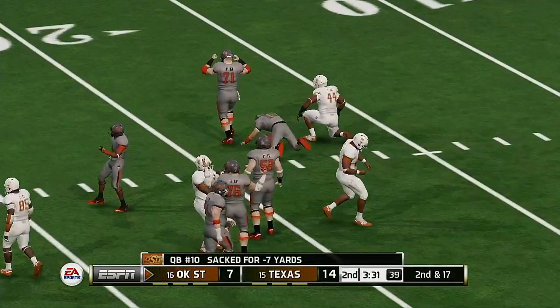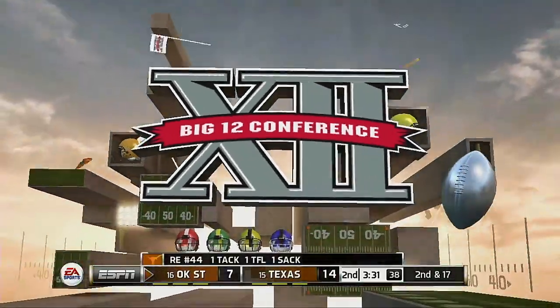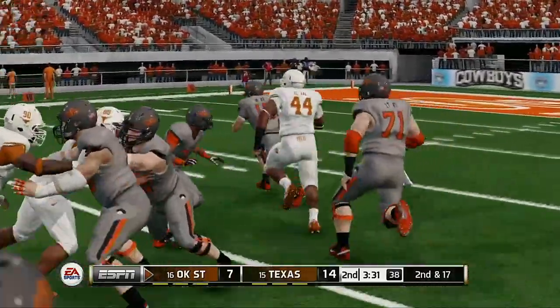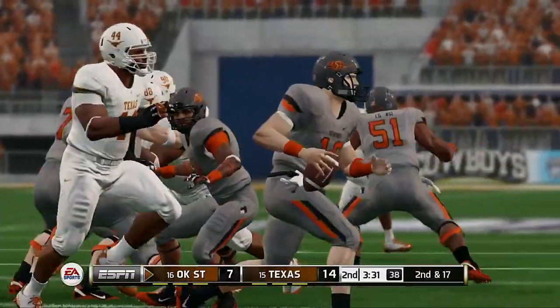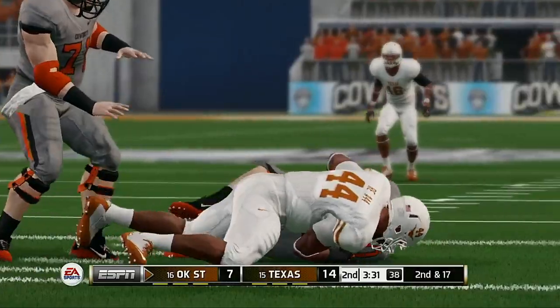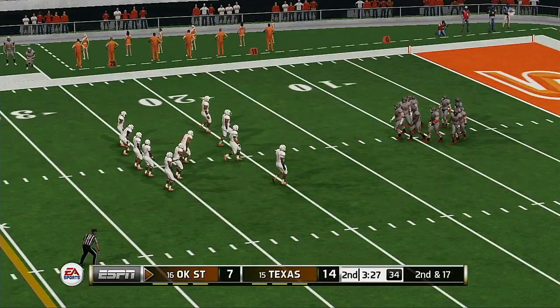And he can't get away from the pressure. Absolutely perfect call by the defensive coordinator. He brought just the right amount of pressure from the right direction, and it seemed to confuse the offense. So the sack makes this a 2nd and long.